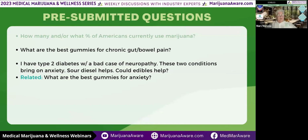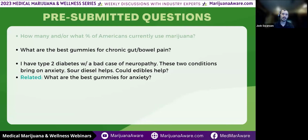Yeah. Next question, which is again a good question. What are the best gummies for chronic gut and bowel pain? This goes back to the terpenes. All right, Josh? Yep, this is the exact same terpenes that we would talk about for arthritis, and I would be looking at myrcene, pinene, limonene. All of those are going to be very good terpenes to help with anti-inflammatory and antifungal properties.